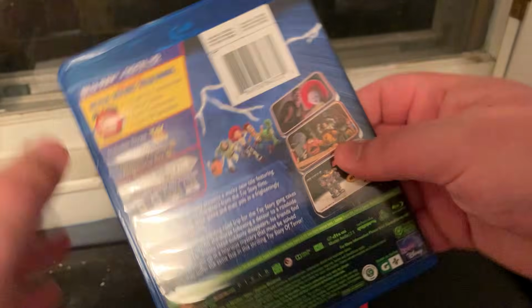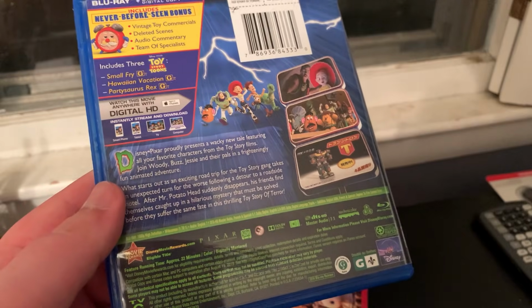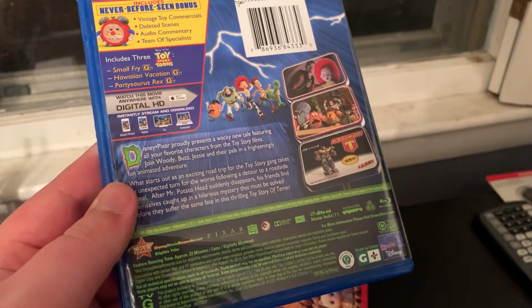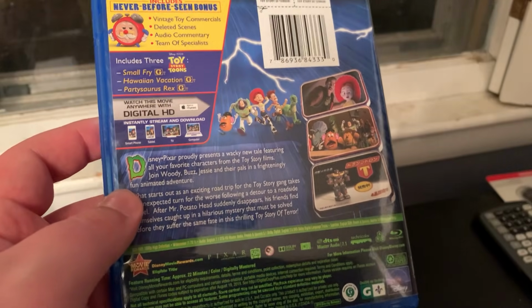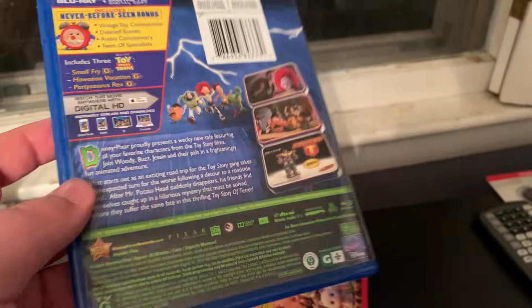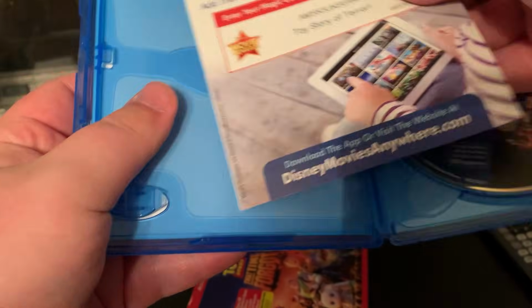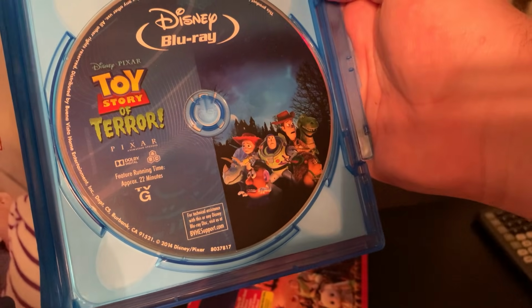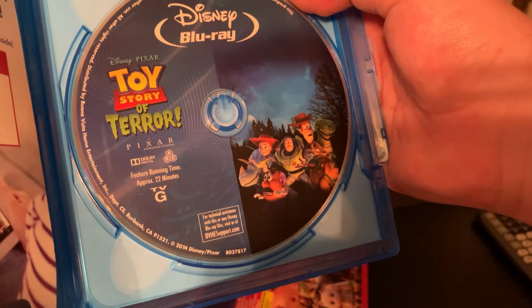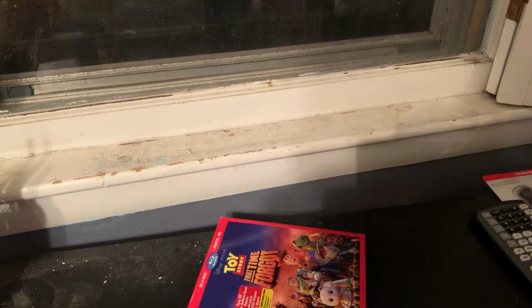Here we got the spine, back, and there's no critic review on the back. It has vintage toy commercials, deleted scenes, audio commentary, and a team of specialists. Includes 3 Toy Story Toons: Small Fry, Hawaiian Vacation, and Partysaurus Rex. Here we got the digital copy code. And here's the disc, which as always, you can see Woody, Buzz, Jesse, Rex, Mr. Pricklepants, Mr. Potato Head, and Trixie. But yeah, Toy Story of Terror, great Halloween special.